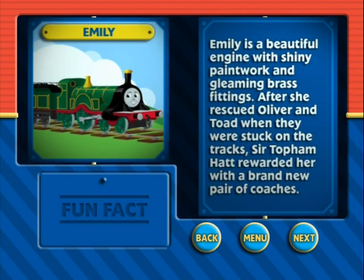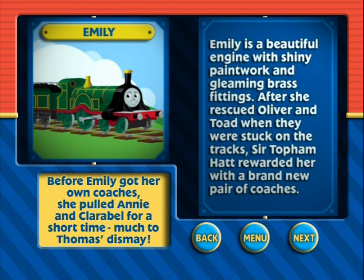Emily is a beautiful engine with shiny paintwork and gleaming brass fittings. After she rescued Oliver and Toad when they were stuck on the tracks, Sir Topham Hatt rewarded her with a brand new pair of coaches. Before Emily got her own coaches, she pulled Annie and Clarabelle for a short time, much to Thomas's dismay.